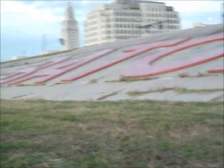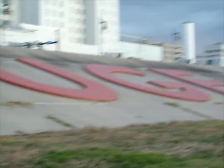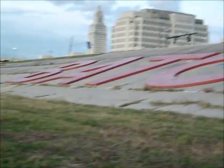Could be wrong though. Okay, I know it's kind of hard to really see this, but this landmark along the levee, as you can possibly see, spells out Baton Rouge. And as you can also tell, the river's pretty low too, because usually the water's coming up to where that concrete wall begins.